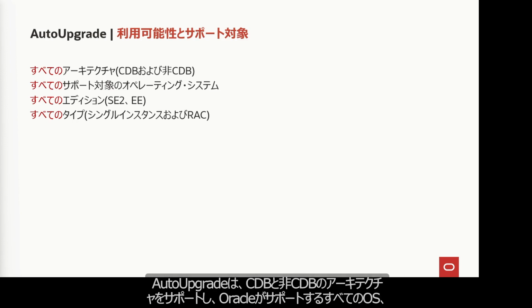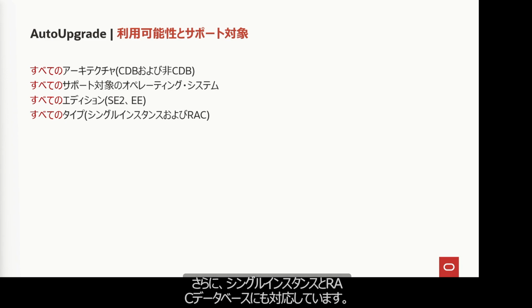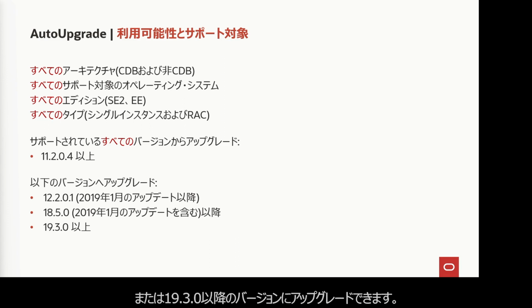The AutoUpgrade supports architectures for CDB and non-CDB, and also supports all the operating systems supported by Oracle, including all database editions, like Standard Edition and Enterprise Edition. Plus, it also works on single instance and RAC databases. With the AutoUpgrade, you can perform upgrades from all the supported versions, starting from 11.2.0.4 and newer versions, and you can upgrade to versions starting from 12.2.0.1 with the patch of 2019, and also towards versions 18.5 that already includes the patch of 2019, or 19.3 or newer versions.